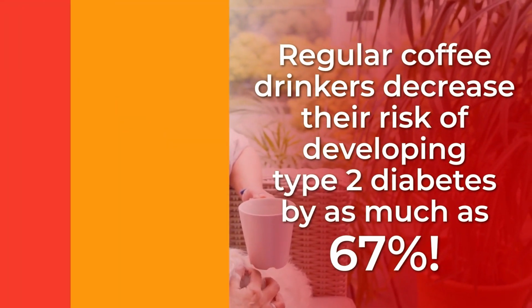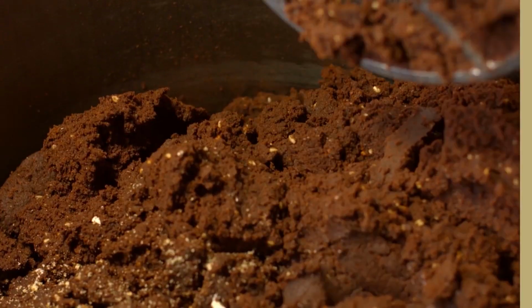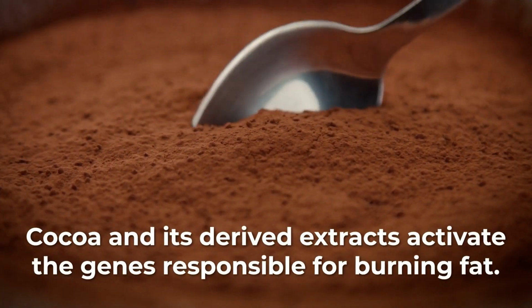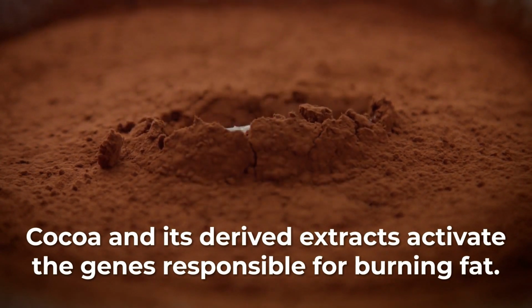Now, are you ready for a metabolism-boosting sweet treat? That's right, look out for number 2, cacao. Fans of dark chocolate rejoice. Researchers discovered that cocoa and its derived extracts activate the genes responsible for burning fat.